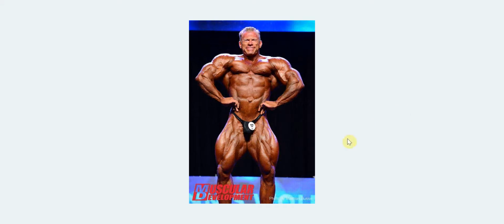All right, front lat spread. Look at the size of his quads, man. Crazy calves. He always had that nerve damage there. Nice taper, his lats were amazing. Biceps, triceps, delts and chest were unbelievable. You just hope he can get the thickness back in his quads. It's going to be interesting to see because he has that neck injury and he's making a comeback from that. He's definitely lost a little bit of mass, but hopefully he can get it back, especially the striations and the thickness in the quads.